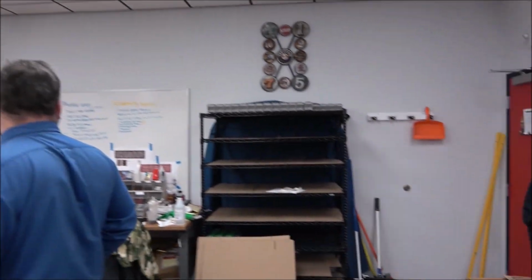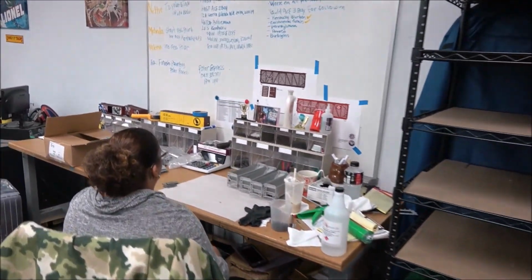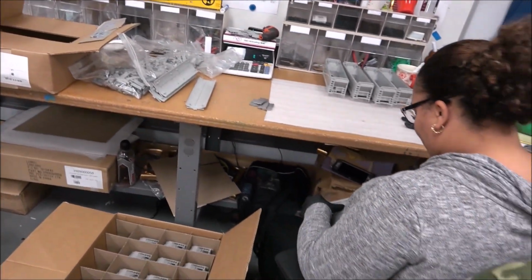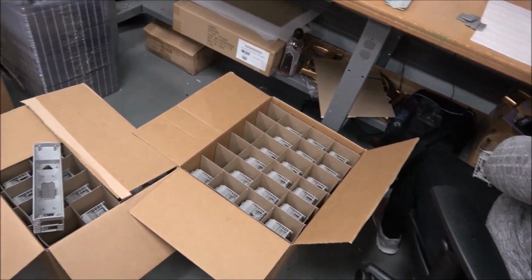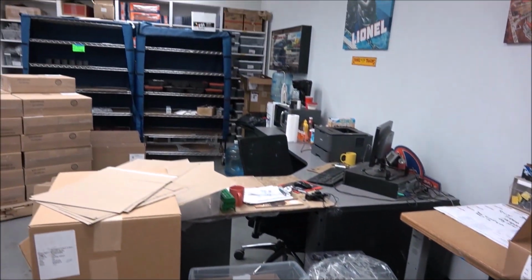You can see we've got some stock cars getting built. We've got wood chip hoppers that are next up in the line on the racks. So lots of stuff going on. Typically there's one project in pre-production, a project being painted, a project being printed, and other projects being finally assembled and getting ready for pack out. So it's a constant stream of things through here.